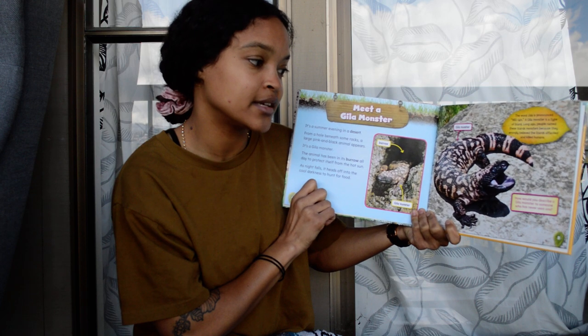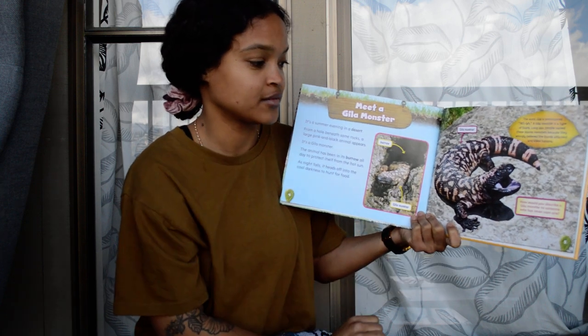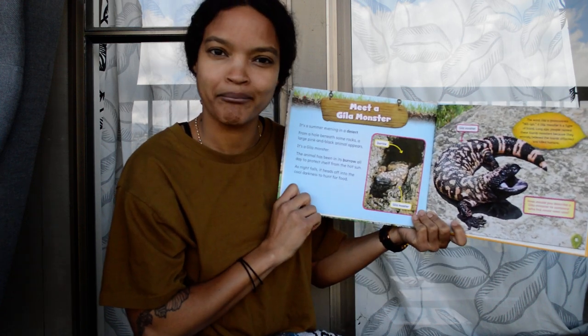How would you describe a Gila monster to someone who had just never seen one? That's a good question. How would you describe it?